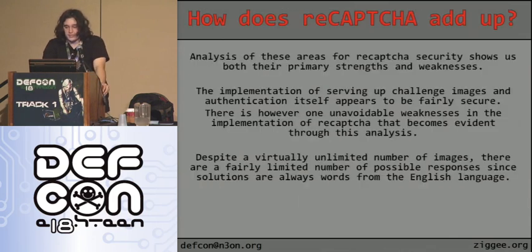Analysis of these areas for reCAPTCHA security shows us both their primary strengths and their weaknesses. The implementation of serving up challenge images and authentication itself appears to be fairly secure. There is, however, one unavoidable weakness in the implementation that becomes evident: despite a virtually unlimited number of images, there is a fairly limited number of possible responses, since they're all from the English language.